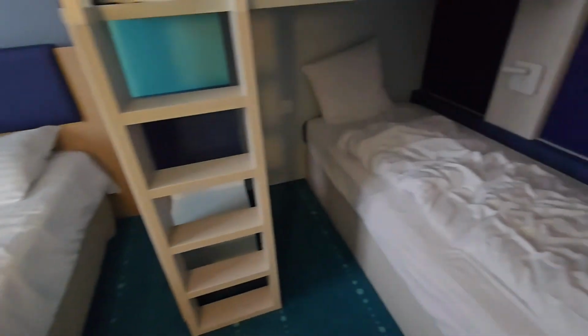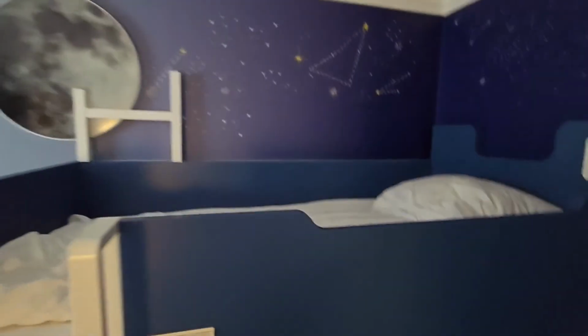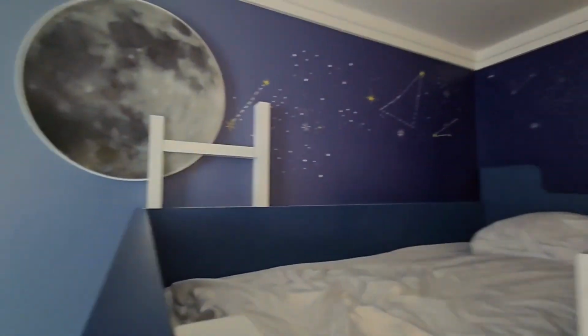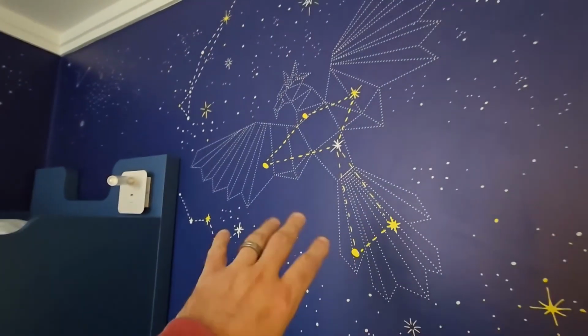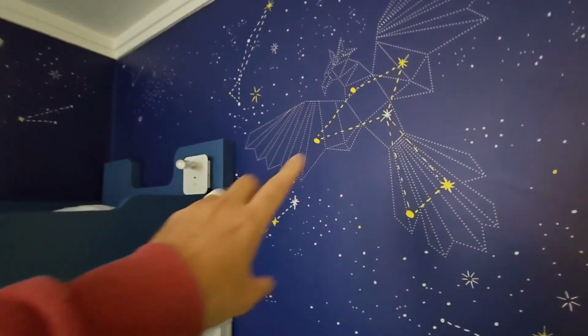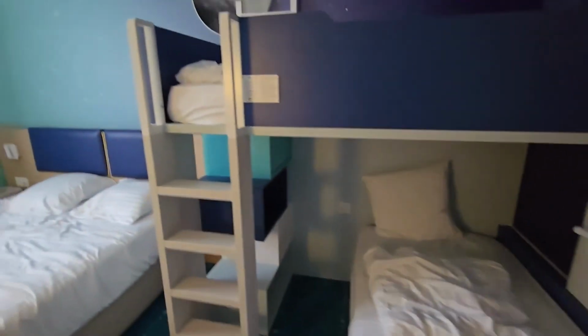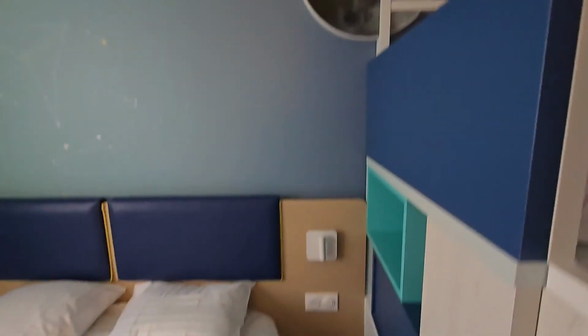Double bed there, and then you do get bunk beds, you do get an up top bed there. It's not suitable for anybody under 6. It does say 6+ for that, as it is quite high up. It has got a safety ridge, but it is still quite high up. And you can see the room is themed. It's astronomically themed. It's got star formations and things on the wallpaper. There is a moon there, which I'll show you in a sec, because that is really cool.